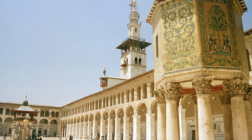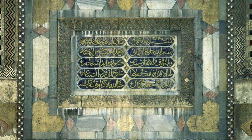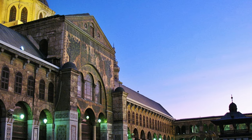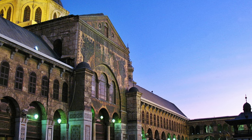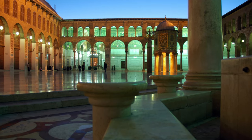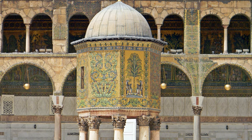Tourists can also explore the mosque's many chambers, which contain a diverse range of artifacts, from ancient manuscripts to Umayyad-era coins. The Umayyad Mosque is a must-visit for anyone traveling to Damascus, as it stands as a fascinating testament to the grandeur and history of the area.